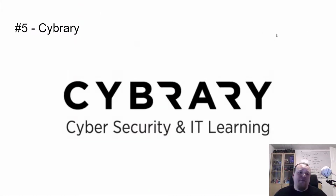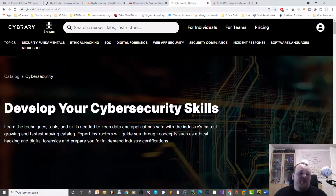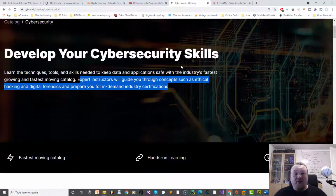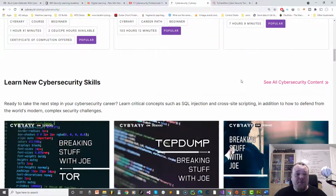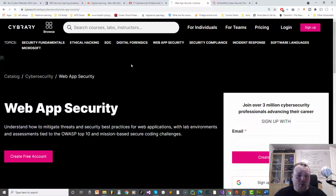And the last, before the bonus, is called Cybrary, depending on how you want to say it. Security learning and IT online. So let's see. Develop your cybersecurity skills, learn technical tools and skills needed to keep your data and applications safe with the industry's fastest moving catalog. Okay, so if you look at the topics here, we have security fundamentals, ethical hacking, digital forensics, web app security, very interesting. Let's scroll down a bit here and see, oh, we have images too, introduction and SOC analyst and so on and so on. Now, what I want to show you guys was this link here, web app security.